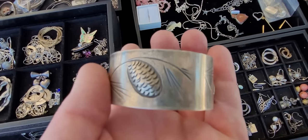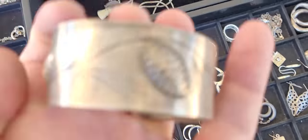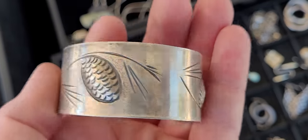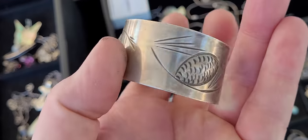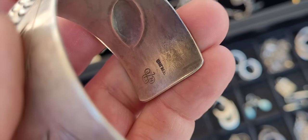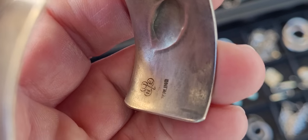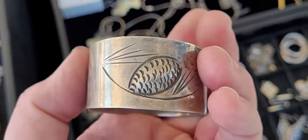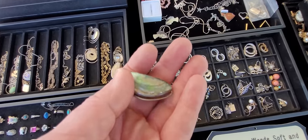Oh, I had the pin, but it was broken. I think I scrapped it. I bought all my scrap pieces. But I've never seen that mark. What is this? Is it a pine cone or acorn? I think it's a pine cone. But the mark, I don't know the mark. I'd have to research it for sure. Yeah. I don't either. Well, that's a beauty. It is. And I had the pin, but it was broken.